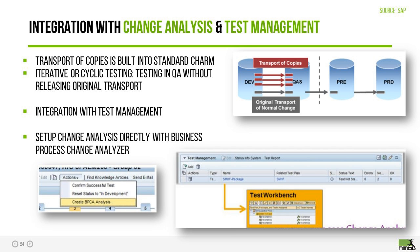So if you can see here, you have your transport. All you do is you release your task. When you say, okay, I want to test in QA, it creates a transport of copies, sends that into QA, you test against that. If you have an issue, you only need to add another task to your original transport. And only when you are happy with what you have tested in QA do you release the original transport from dev and send that into production.